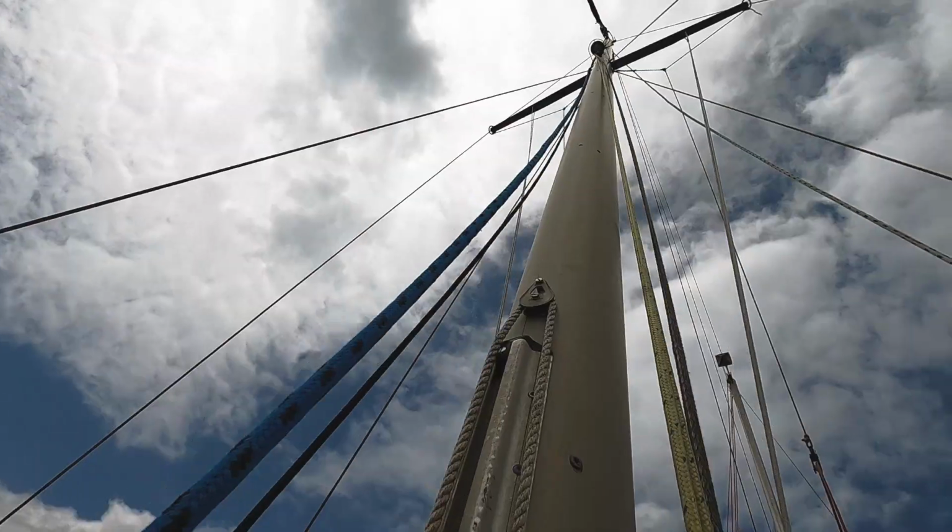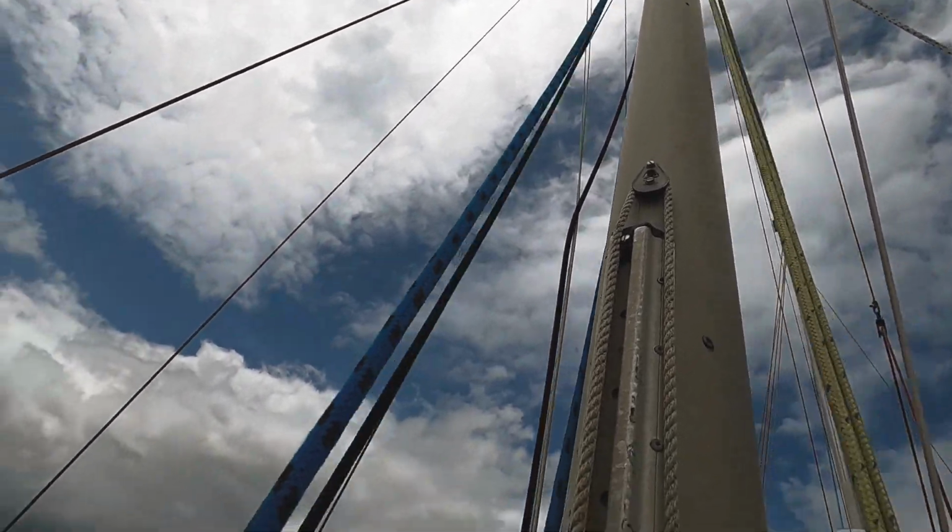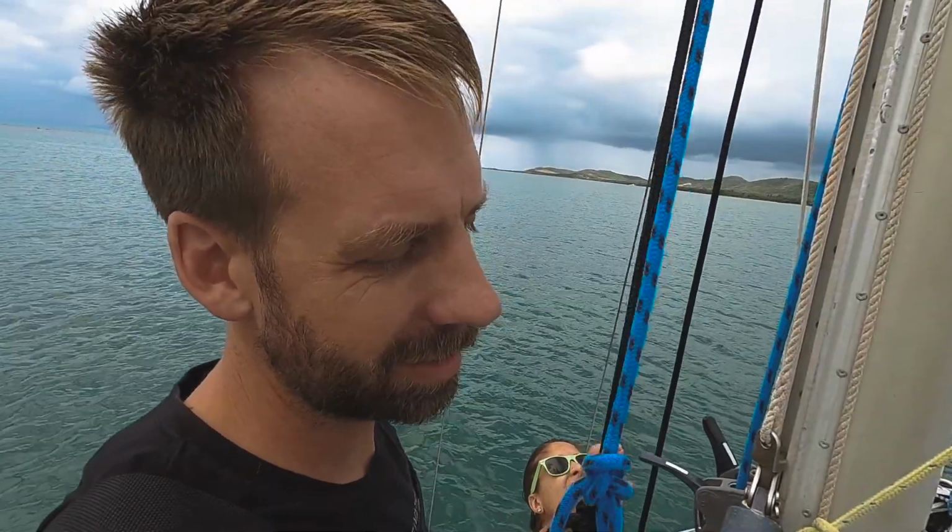Well, we're here in Fajardo, Puerto Rico, and it's time to do a mast inspection before our offshore passage. So we're planning to go to Bermuda and Maine, and that's like 1,600 nautical miles of offshore sailing. So before we do something big, I always like going up the main mast and getting a good look at the rig, just to make sure there's no cracks, nothing crazy.